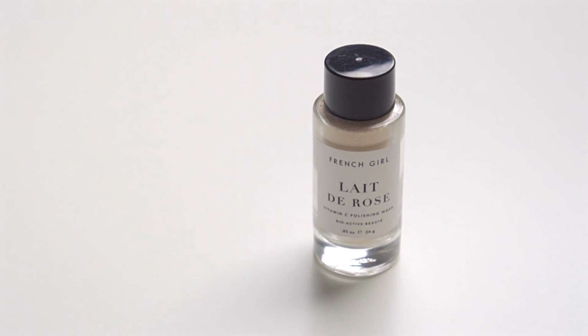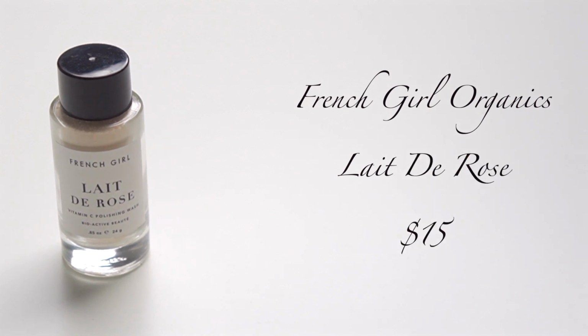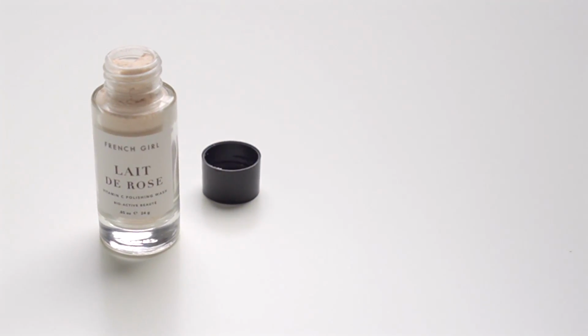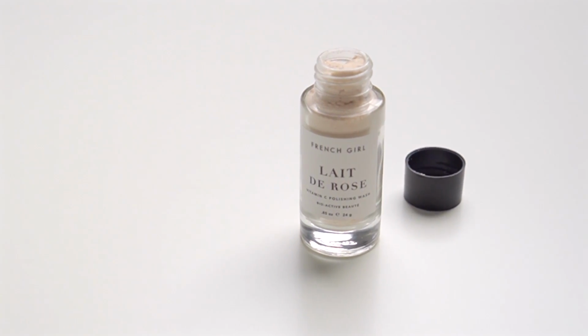Alright, the first product that I'm going to try is the Late the Rose Vitamin C Polishing Wash from French Girl Organics. I have always wanted to try French Girl Organics, just never got around to it because there's so many things that I want to try. It says, a Petit Vour exclusive launch. This antioxidant-rich, plant-derived powder washes, cleans, brightens and exfoliates for super soft, nourished skin. Oh la la. I like.